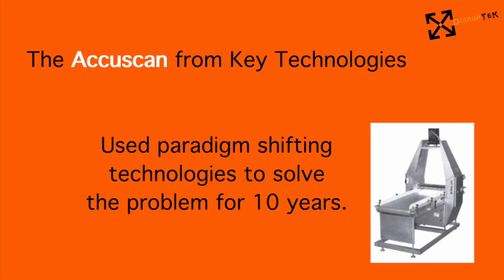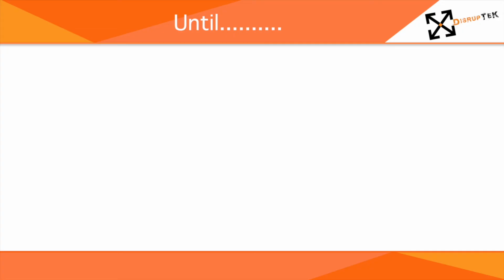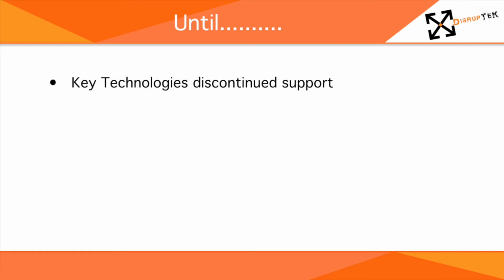A piece of technology called the AccuScan was developed in the 1990s by a company called Key Technologies. This piece of equipment used digital imaging technology and image processing software to measure the defects in a complete bag of chips or crisps. But these machines were extremely expensive, costing £100,000 each, so we only had 10 of them in the company. They were strategically located in production plants across Europe and the Middle East. After 10 years, the manufacturer withdrew support. They didn't see this piece of technology as being an ongoing part of their strategic business priorities.